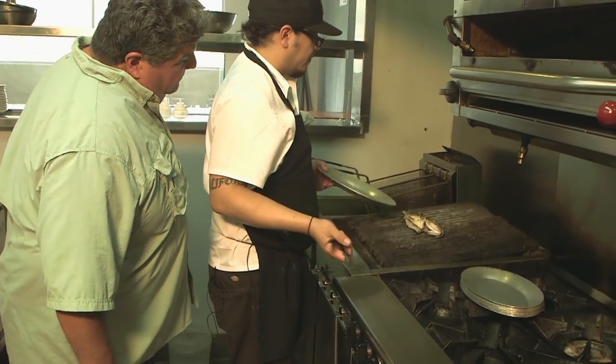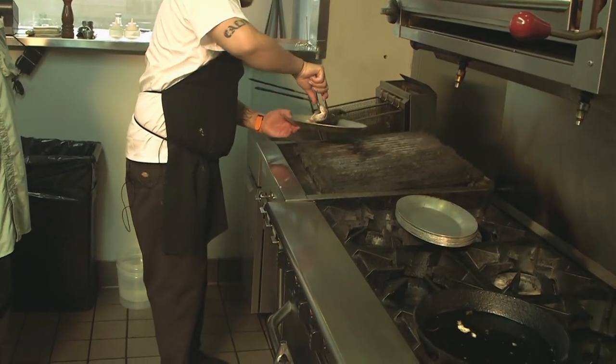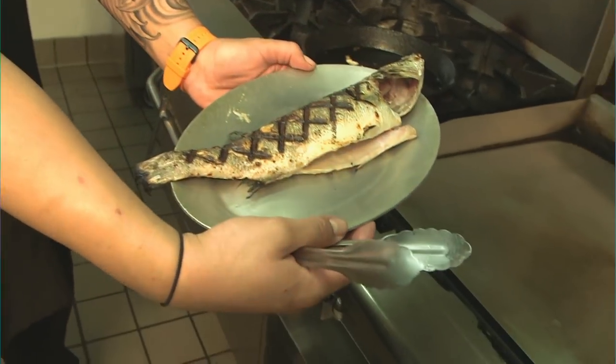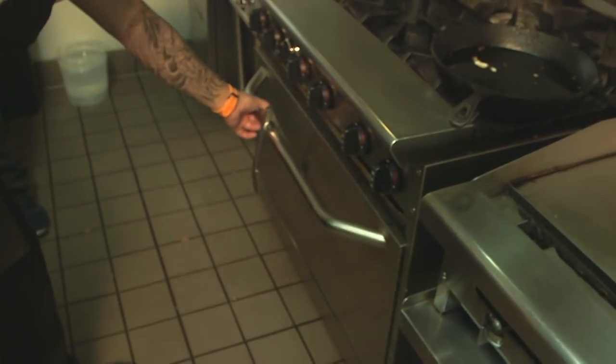So now our fish is grilled on both sides. I pick it up, I set it on the plate. As you can see, it is grilled. And then I pop it into the oven at 500 degrees, 3 minutes.